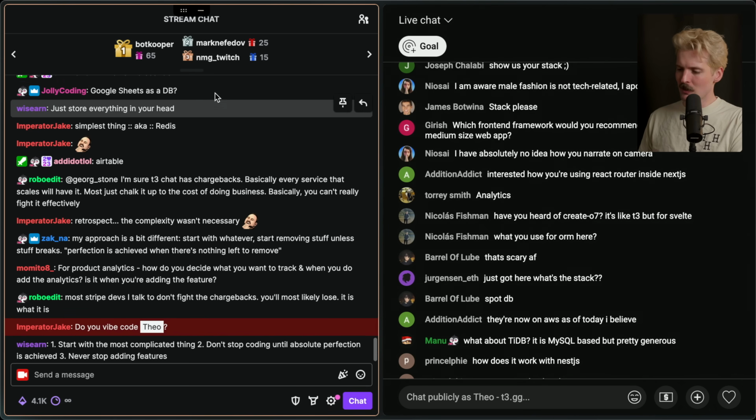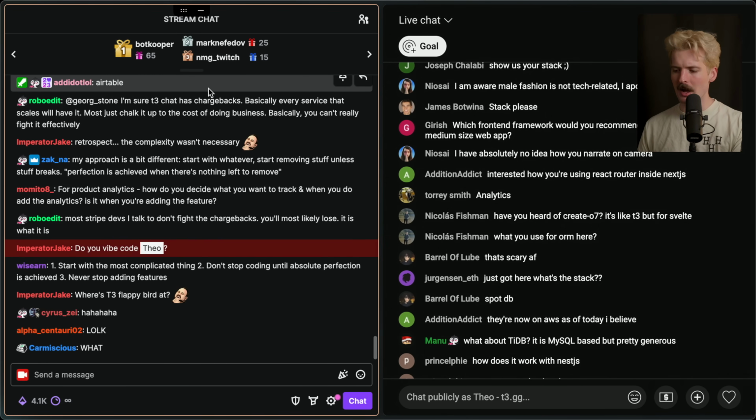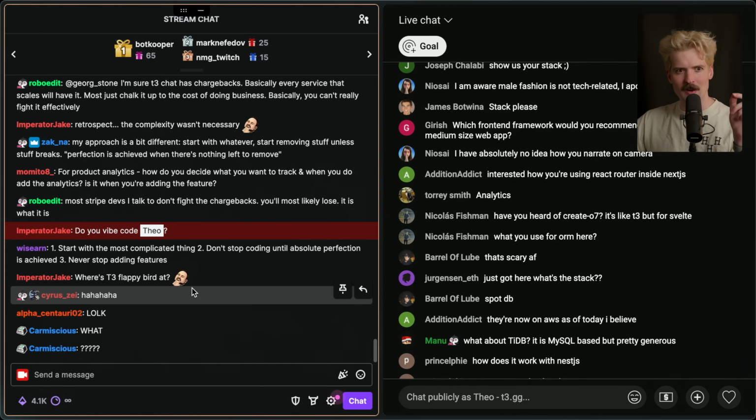I also can't help but call this out. I saw people mentioning Google Sheets as a database as a way of keeping it simple. It is not. Believe me, I want to use Google Sheets as a database so often. I genuinely, desperately want to. Good luck getting that off. The problem with Google Sheets as a database is it doesn't scale. It's Google Sheets. Google Sheets scales really well. Good luck connecting to it via their API.